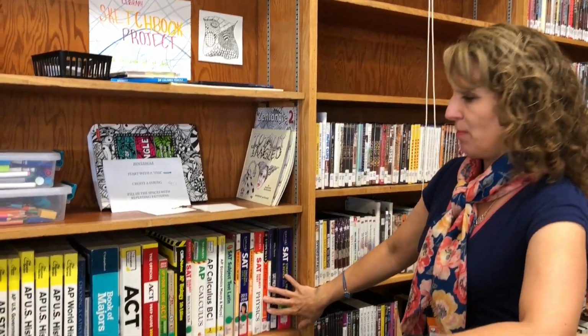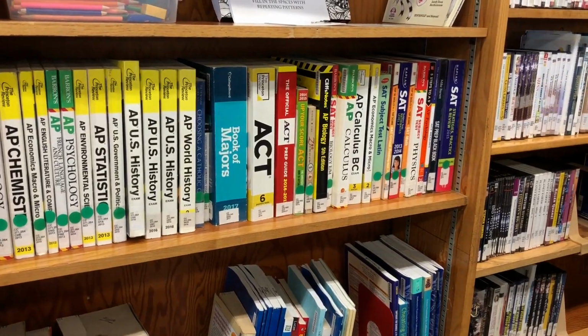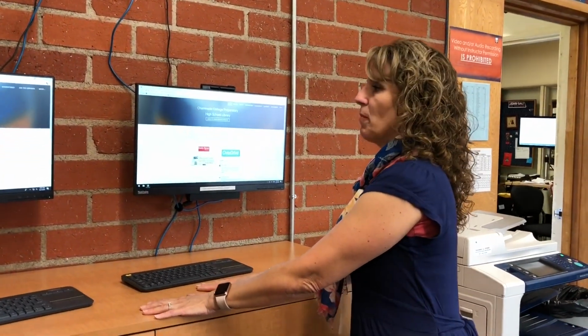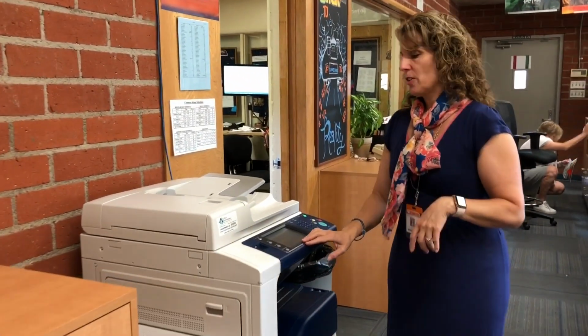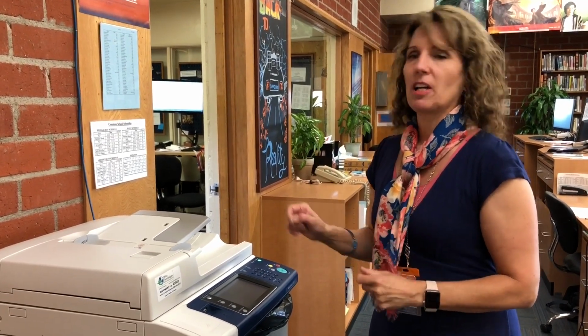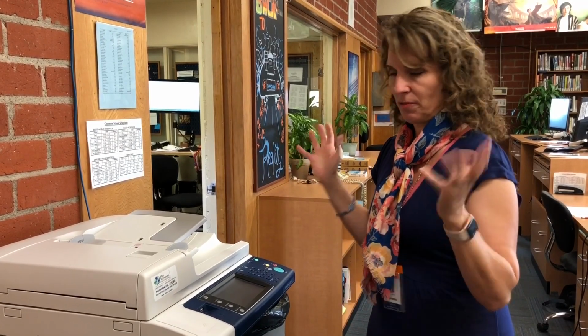This is our SAT, AP test prep, stuff like that. DVDs, you can check these out if you want. I don't know who checks out DVDs anymore besides teachers. These computers are here for you to use, if you don't have your laptop, you need to access your email or whatever. The scanner, this is a scanner and a copier. You can actually scan something and email it to yourself through this machine. It has to be on the Chaminade. You have to input your Chaminade email address, though it doesn't email to anything but Chaminade.